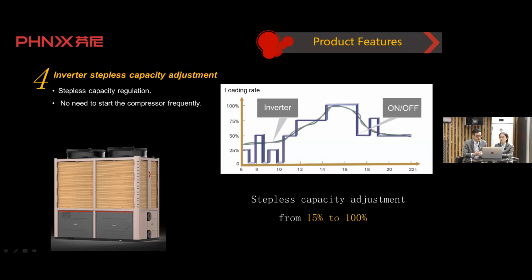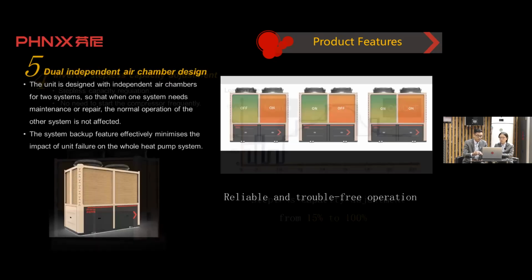So this picture on the right side can show directly the difference between inverter units and on-off units, right? Yes. For the on-off units, these lines step up and step down. But for the inverter, it's a smooth curve, and it shows us directly the advantage of the inverter unit. As the picture says, our stepless capacity adjustment can achieve 15% to 100%. This picture just shows us what stepless is. Yes. What about feature number 5?